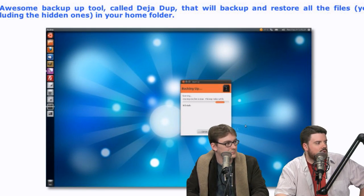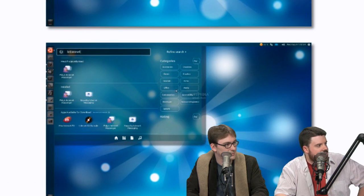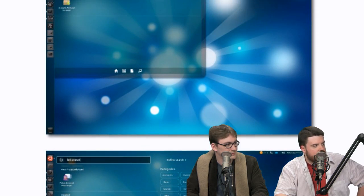Number 3, awesome backup tool called Deja Dup. Deja Dup's pretty cool. Yeah, I like Deja Dup. That is a really good move. I'm glad they have that. Number 2, improvements.